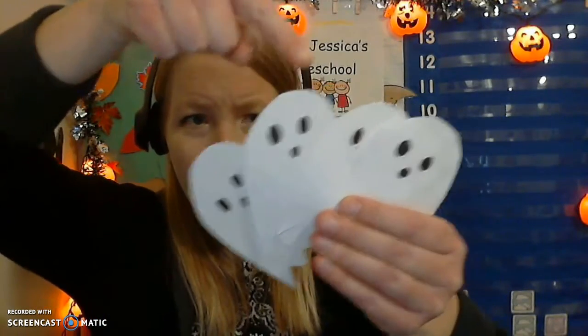5 little ghosts flew through the door. 1 flew away, and then there were, how many? Let's count them. 1, 2, 3, 4. Now there's only 4 ghosts. Can you show me 4 on your fingers? Good job. 4 little ghosts, spooky as can be.